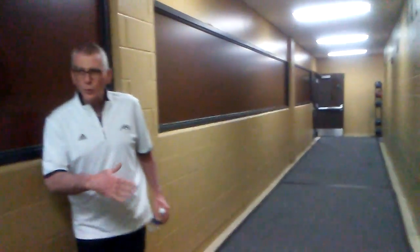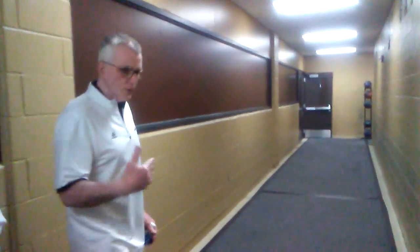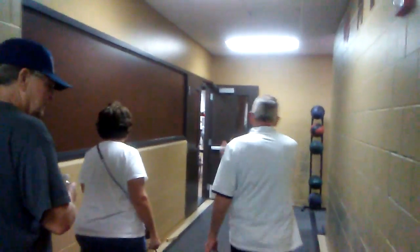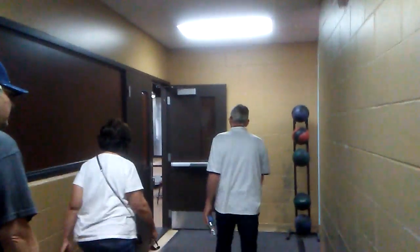We have gone through some different transitions. Obviously, we are transitioning from our Row the Boat time to Tim Lester's time. What you see here is our weight room, and on the other side of this room, the visiting team locker room is built into the old structure. So this is all brand new space here.